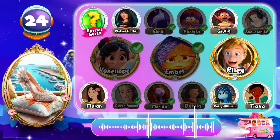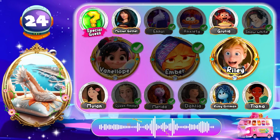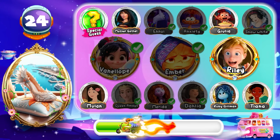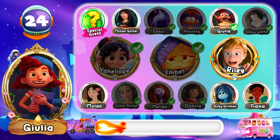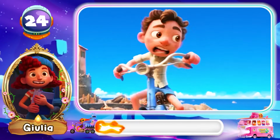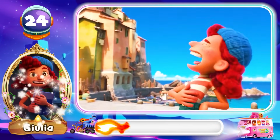Round 24! Stand passive-aggressive verbal assault! Ride the bike! And number one and number two, I was kidding! You're fine! Can you guess this character? Julia is the correct answer. Stand passive-aggressive verbal assault. Ride the bike, and number one, and number two. I wasn't kidding.